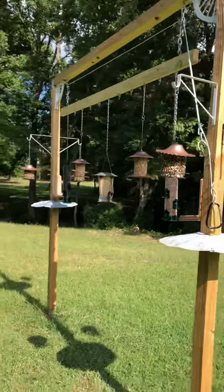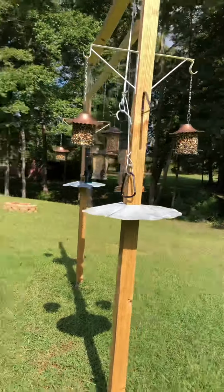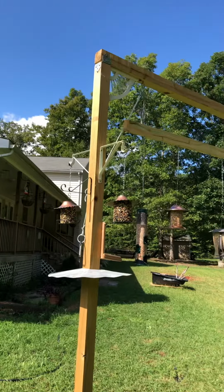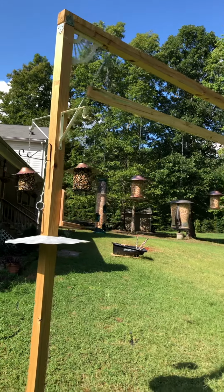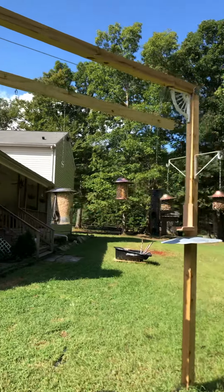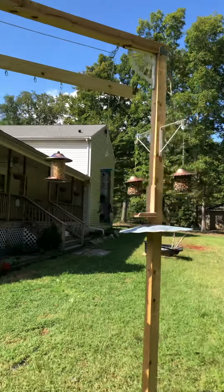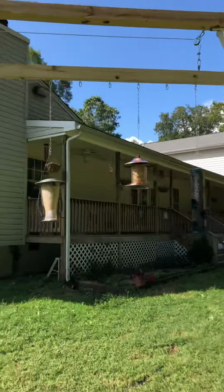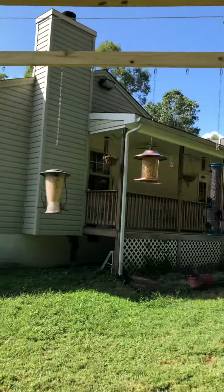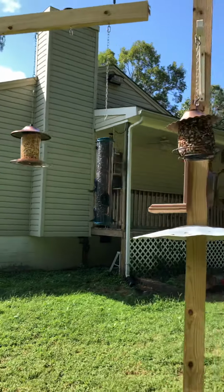station. So Jim put the boards up about 2 or 3 months ago, and we finally got all the chains, the hooks, the bird feeders, and everything just to get it started. And so this is the final result. I'm so excited. I can start watching birds from the porch feeding here up close.